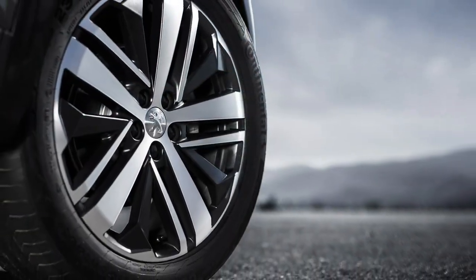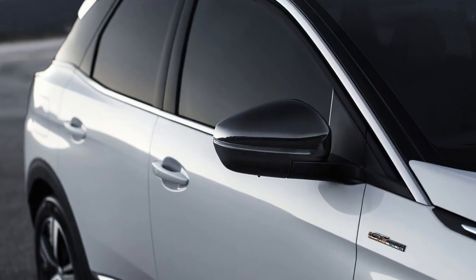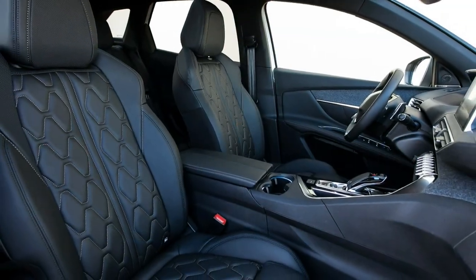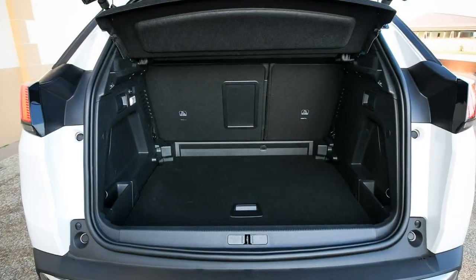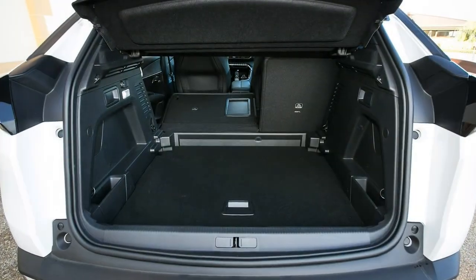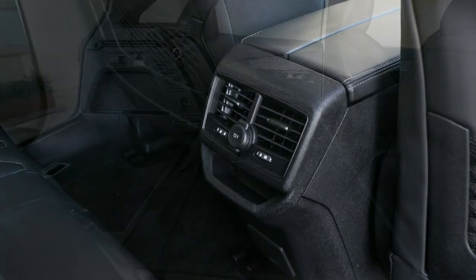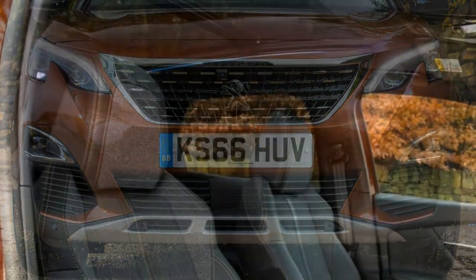It'll complete the benchmark 0 to 62 mph sprint in 10.8 seconds and is capable of reaching a 117 mph top speed. It makes the most sense for buyers on a budget, or those with a bit more to spend, if you steer clear of the power-sapping automatic gearbox that's offered with this engine. There's also the PureTech 180, which uses a 1.6-litre turbocharged unit paired exclusively with an EAT8 automatic transmission. This version will sprint from 0 to 62 mph in 8.0 seconds, making it the quickest in the 3008 lineup in this respect.